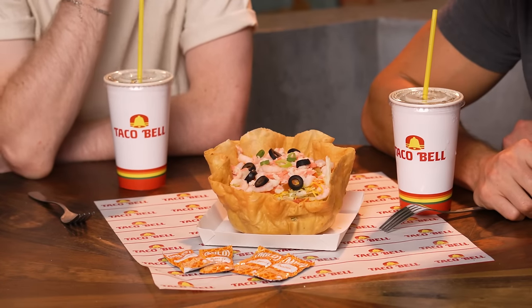It's the nooks and crannies that you can't reach. Trevor, at long last, we have a fully formed Taco Bell seafood salad. Yeah. And now we don't have to eat it, Trevor. We get to eat it. We get the opportunity to taste living history.